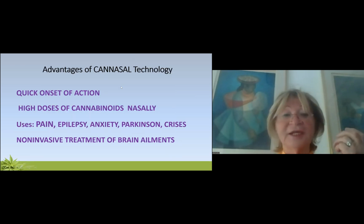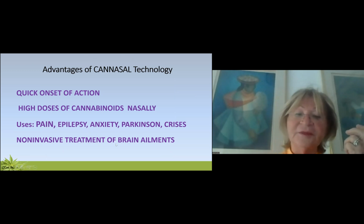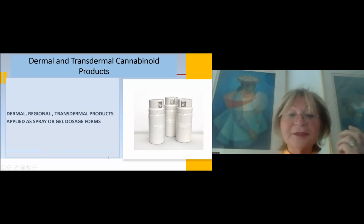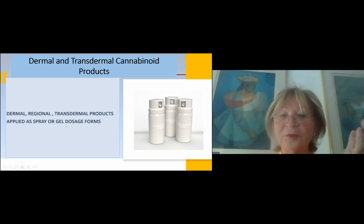The advantages of Canasal: quick onset of action. We can administer it at high doses, as I told you before, and it can be used in a lot of ailments like pain, epilepsy, Parkinson, a non-invasive treatment for brain ailments. Now, the dermal products, which I will not speak too much about, can be designed as dermal, regional, transdermal products and could be applied as spray or gel dosage form.